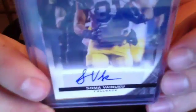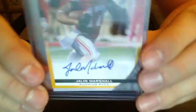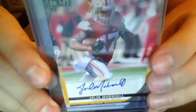Now, I'm going to have some guys at the end here who I do not know where they go. I will look them all up at the end. Soma Veneku is going to be your first auto. Actually, I'll look these 2 up separately. Soma Veneku. And your second auto is going to be Jalen Marshall. That is a gold, looks like a gold auto. I'm assuming that is slightly more rare. He's an Ohio State Buckeye. I'm thinking maybe he was the backup.